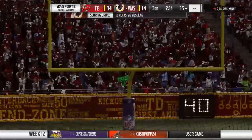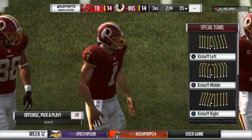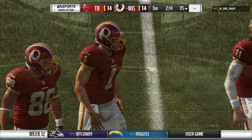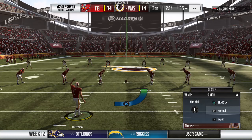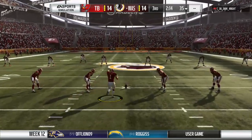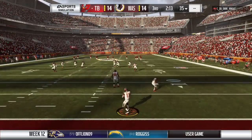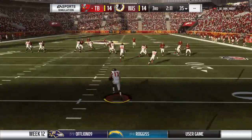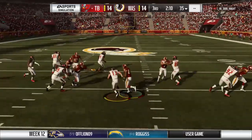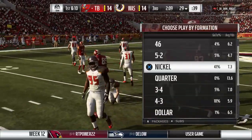Point after, right down the middle. And we are tied at 14. So a tie ball game here as the kick's away. This fielded at the 2. And a good return as he'll be stopped just shy of the 30-yard line.